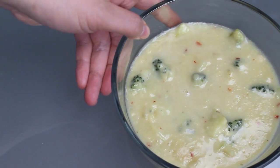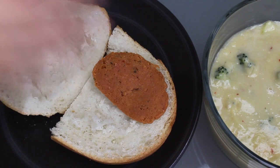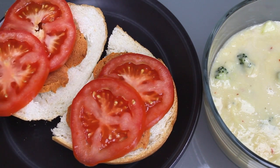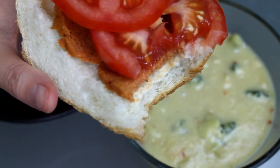For lunch, I had some leftover soup from the night before. This is cream of broccoli with cashews and flour as the thickener. Alongside that, I have some toast made from French bread and topped with some seitan that I made over the weekend, and tomato. It's a new recipe that I'm working on, and I'm really hoping to share it soon, but it's not quite ready yet.